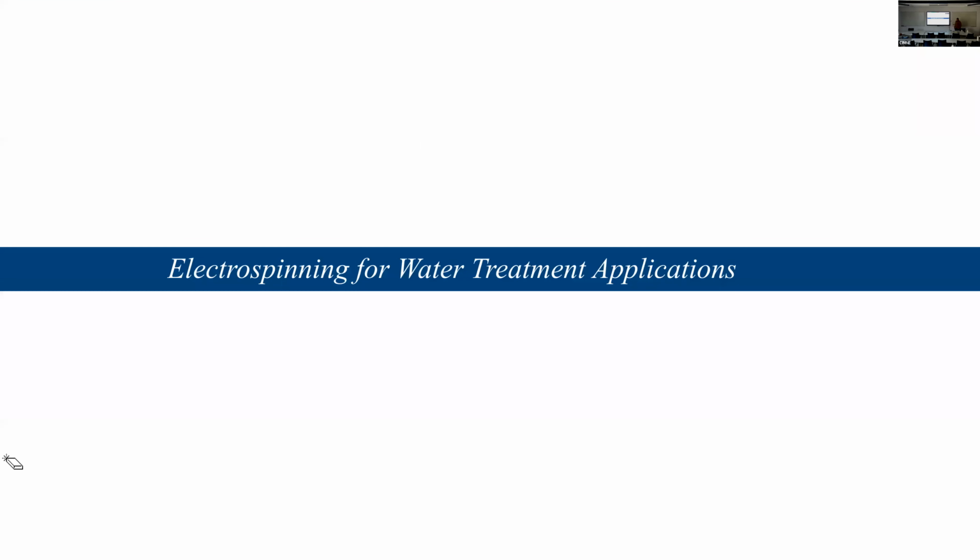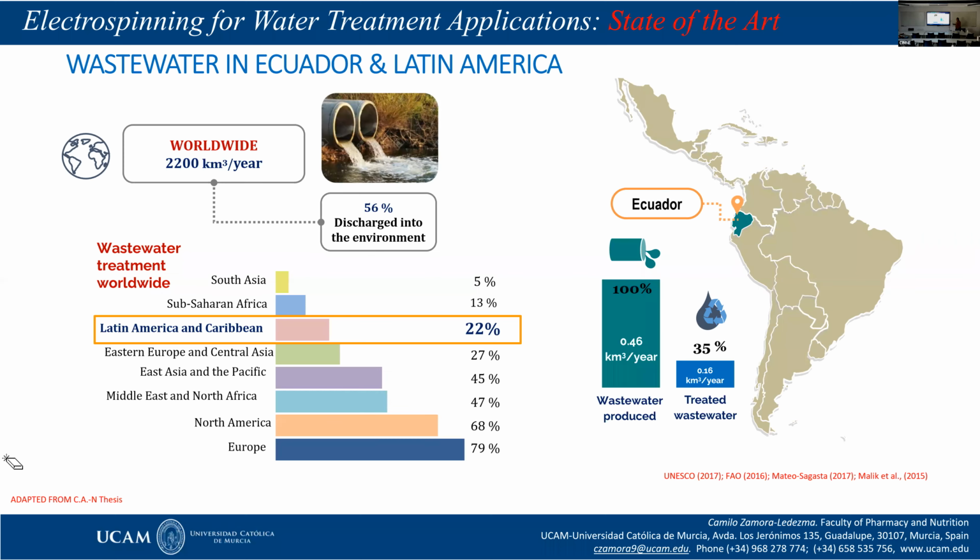Now I wanted to show a few of the works related with the water treatment application, and actually related with one of the projects you will see here, and why we are interested in fabricating materials for water treatment application.